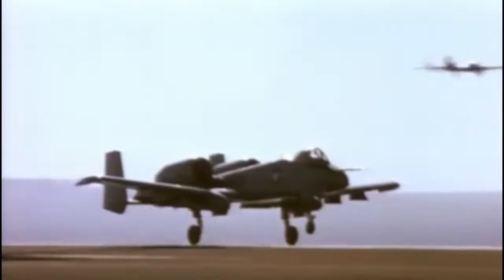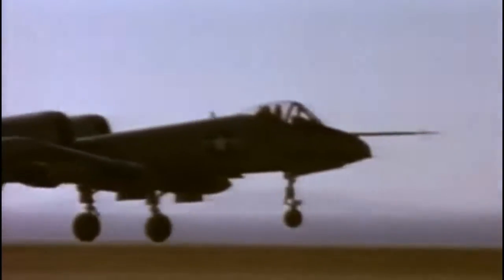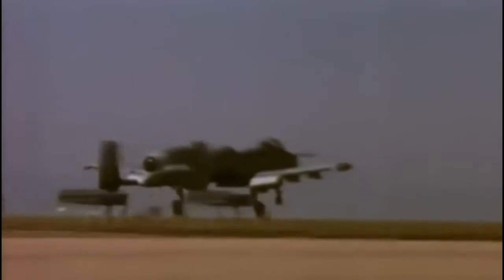The first A-10 arrived at Davis-Monthan Air Force Base, Arizona, in October 1975. Immediately christened the Warthog, the A-10 was admired for its simplicity and ruggedness, rather than its good looks.